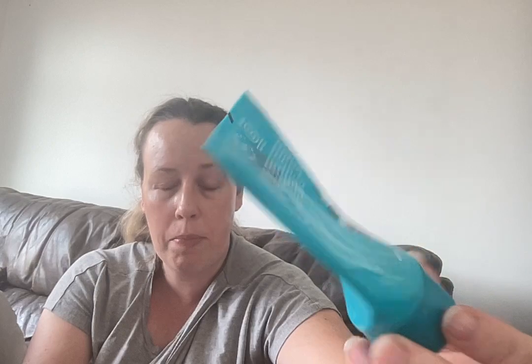This I got from Look Fantastic, one of the latest boxes. I'm not sure if it was even the September box. It might have been. I can't remember. Either that or the August one. This is the Ritual of Karma Hydra Boost Complex 48-Hour Hydrating Body Cream, Lotus Flower and White Tea, and this is in 70ml. I wouldn't say I noticed it was majorly hydrating, but it was nice enough, got through it quickly, and I love Rituals.